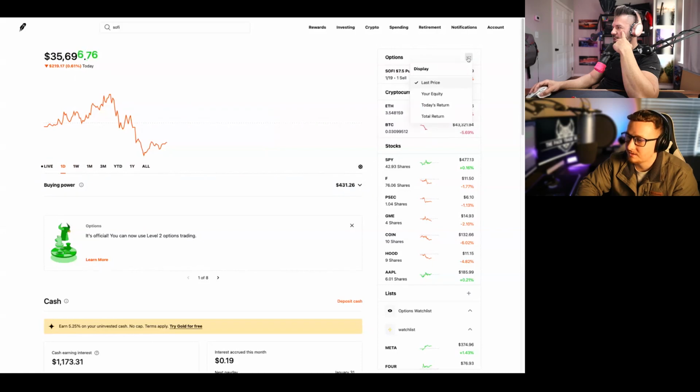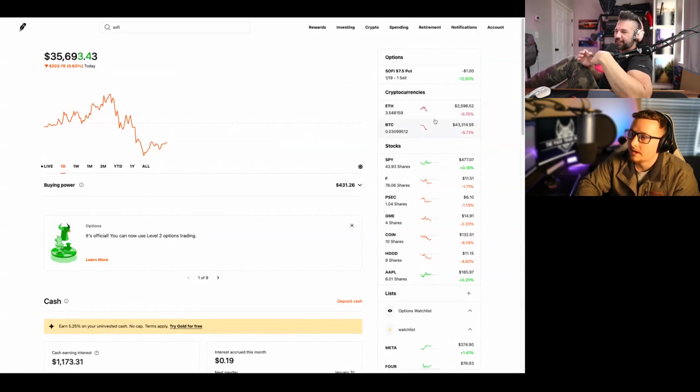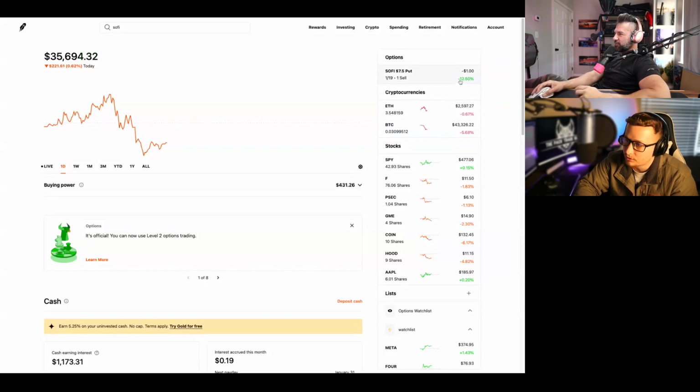Click those 3 dots that you just did on the top right of options. Now you can see, if you just want to glance at it, your total return. I don't want to show you total return because you're going to see how much money I lost on everything else. No, that'll just show you your options. Yeah. So right now you're just down 12.5% because of that slippage.